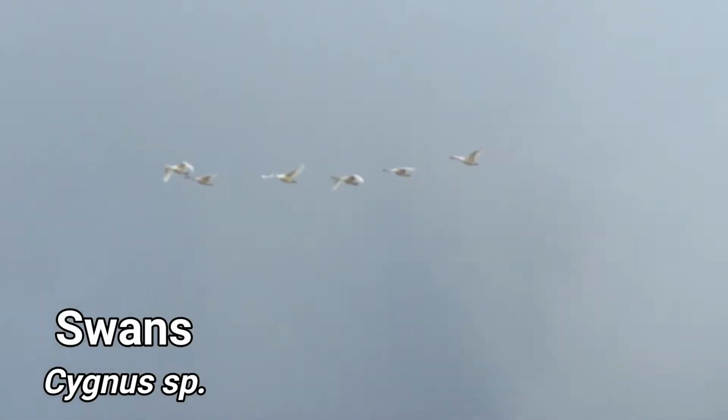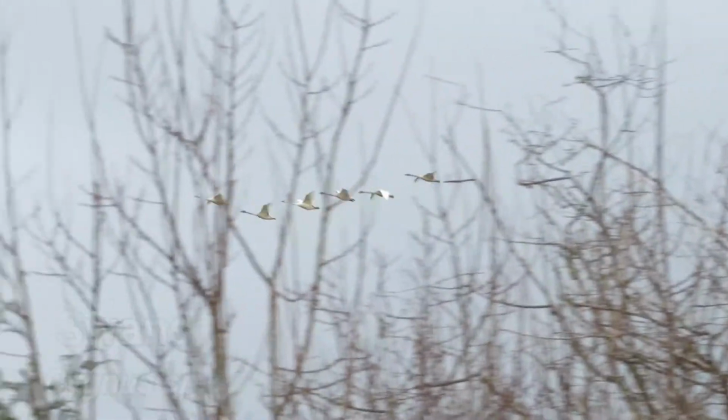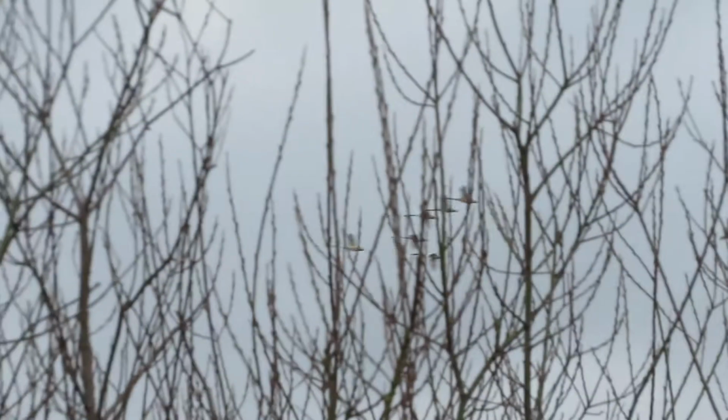Here we see some trumpeter swans, or some kind of swan at least. I know we get tundras around here as well, but they're just, you know, cruising by. They were doing a flyby, so I thought I'd film them real quick. They're always super cool. I love swans. I really love bigger birds in general.